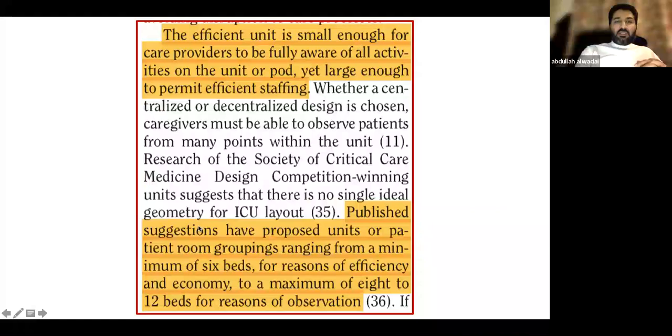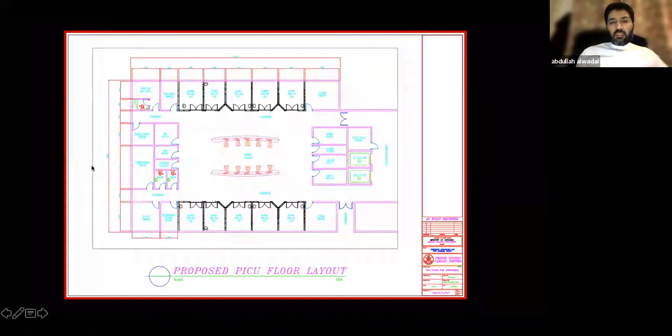These are guidelines, but the efficiency of the unit is that it is small enough for the care provider to be fully aware of all activities on the unit, yet large enough to permit sufficient staffing. So huge units are not good, and small units also are not good. You have to tailor your unit size based on your population.